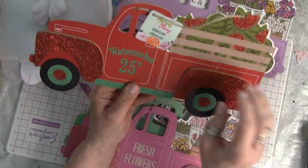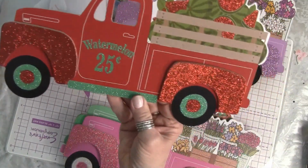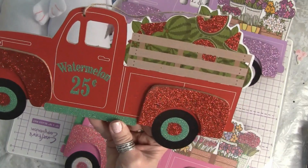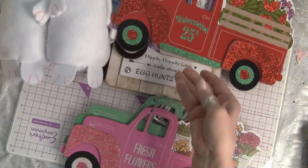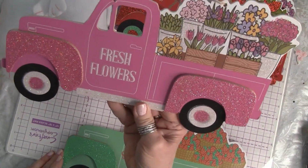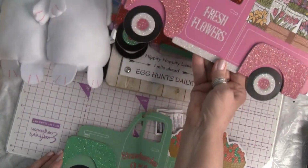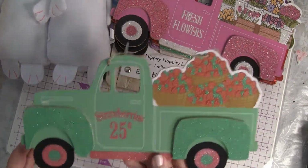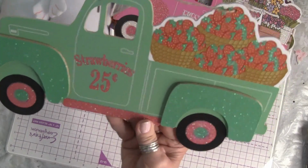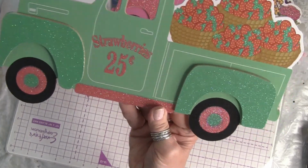And then look at this one for summer with the watermelon. Isn't that so cute? Just love it. And then here's another one, and this is in pink. And then look at this, you guys. And I decorate with the strawberries and watermelons and stuff in the summertime. This is going to be adorable. I just think it is so cute.